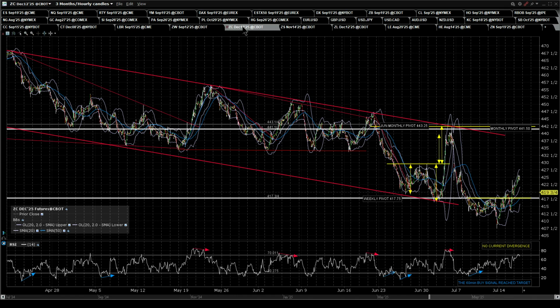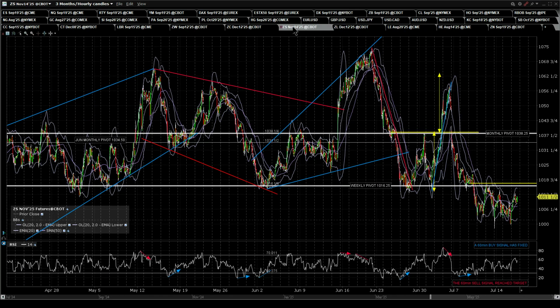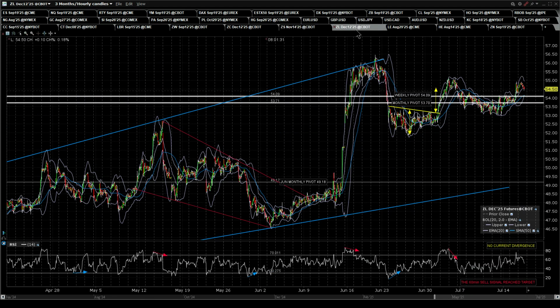On corn, we made the buy signal target, got over the weekly pivot, but not gone. I am wondering about those larger moves down that I was talking about. 60-minute buy signal has reached the possible near miss target on the soy chart and not broken up from the potential level bottom setup. On soybean oil, no current divergence, but not really making any progress to the upside either. I am thinking we might be about to start another leg down on all of the grains.